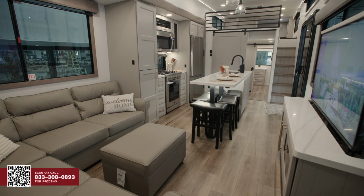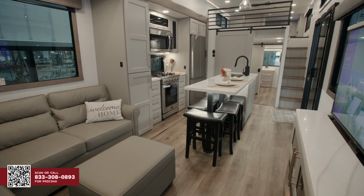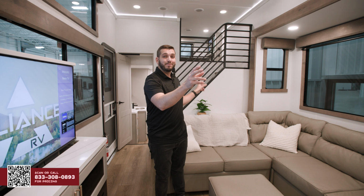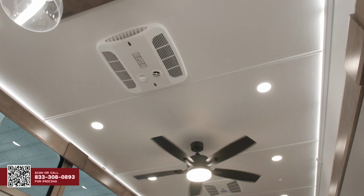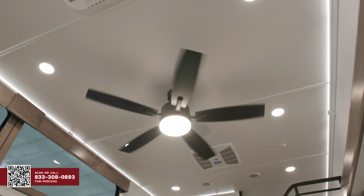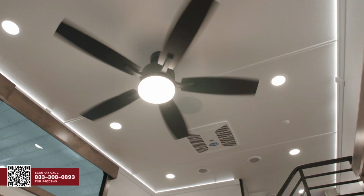Now, before we talk about sleeping space, one of the things that destination trailers often overlook is they give you one furnace that has to be piped through the entire length of the trailer. What we did with the Benchmark is we added 2 30,000 BTU furnaces, giving you 60,000 BTU worth of heat to get in here so everyone can stay comfortable. And on the ceiling, you're gonna find 3 15K ACs, giving you 45K BTU power of AC, keeping you nice and cool in the hot weather.